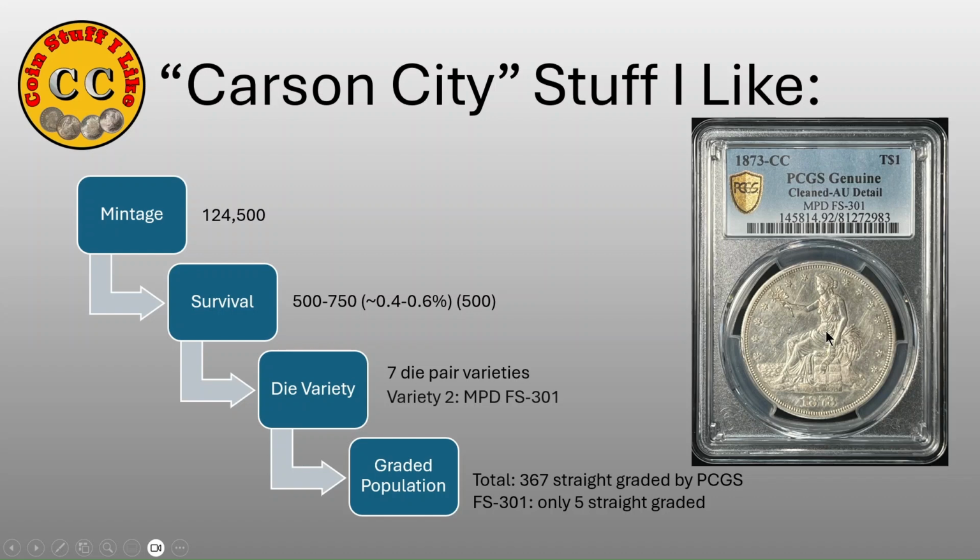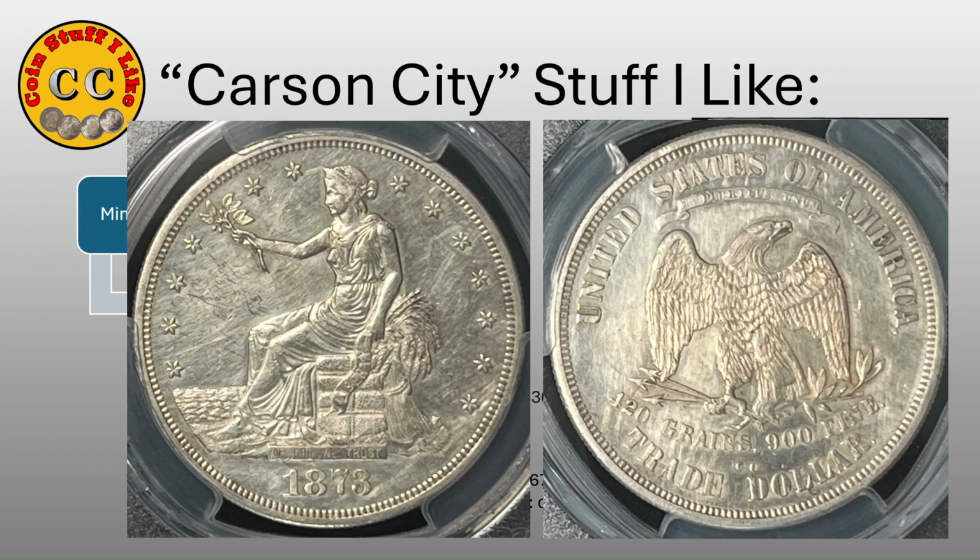They don't enumerate how many of them there are and whether they're AU details or UNC details, et cetera, et cetera. So we do know there's 5 straight graded of this particular variety, and I've got one more than that in details grade. And as I mentioned in part 3, for these older coins that are quite expensive, I don't mind if there are details if I'm getting a variety like this, and also nice details on the devices.